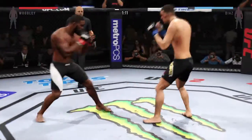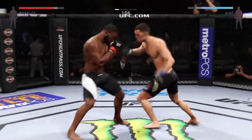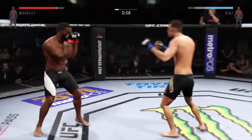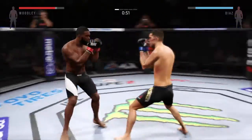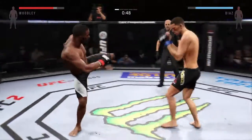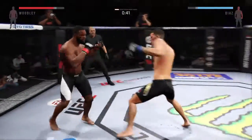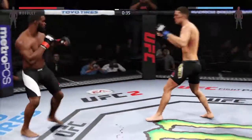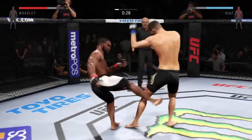Look at it, look at it. Diaz with a strong leg kick. Lands a nice left. Softening his opponent up, trying to set something up here. Under a minute. Very good exchanges here. Oh, nice. Diaz, his overhand right, swing and a miss. Oh, he lands the roundhouse to the body.